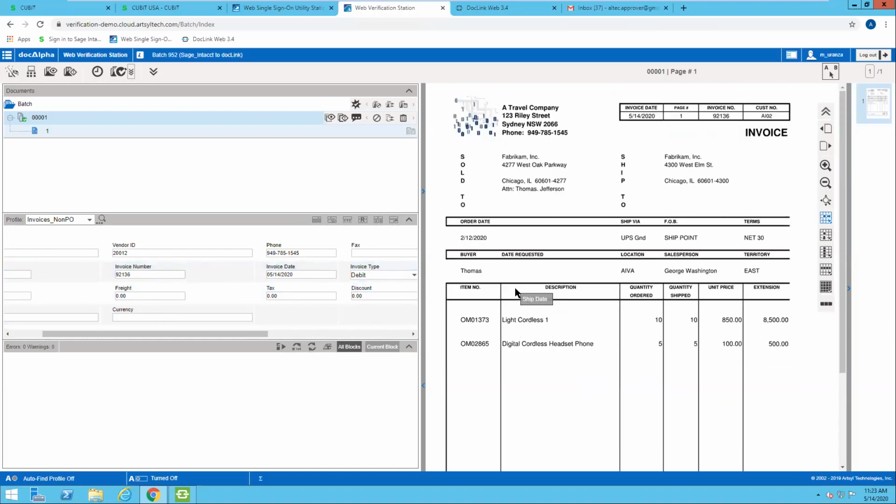Since this is our non-PO invoice, which is not a purchase order-based document, we're not really capturing the line level detail. But something to keep in mind, if you are processing purchase order-based invoices, we can even capture line level information to be able to match it against your purchase order, against your shipping and receiving. So that way, the two-way and three-way matches that are done by individuals can be automated by the system as well.